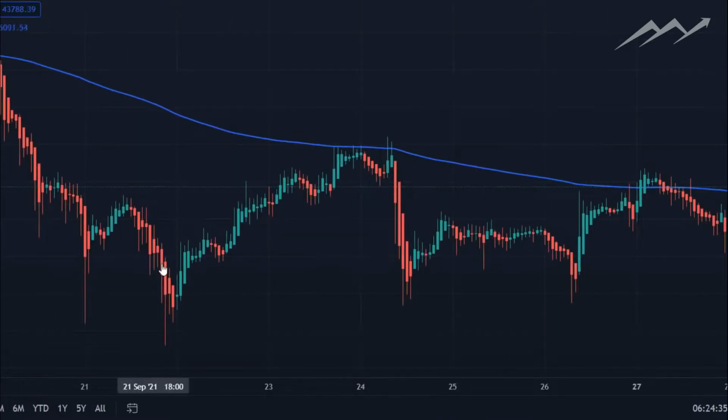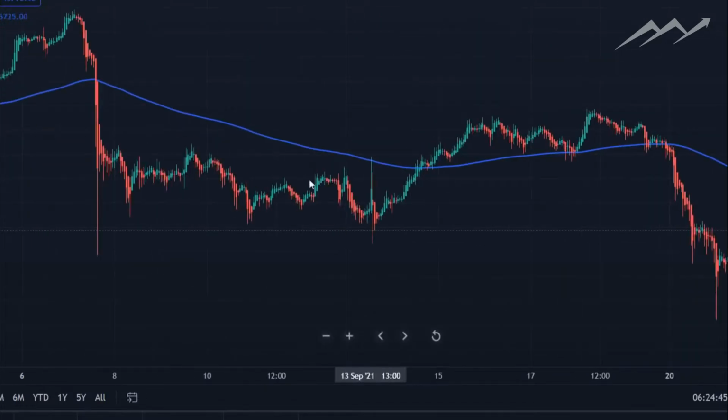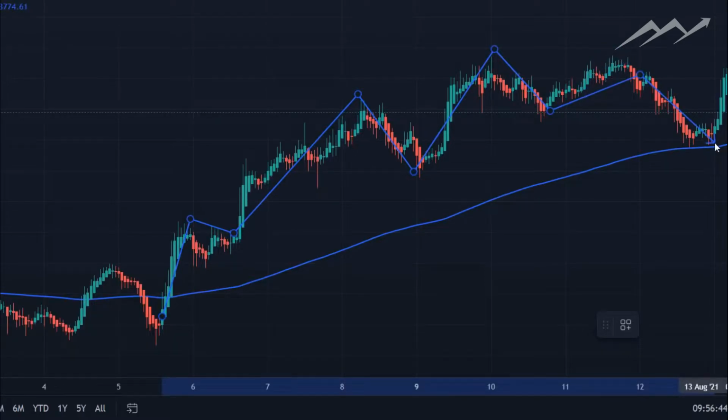Remember that we still need to add another indicator to this chart, but I want you to notice something on this chart. When you study this chart closely, you will see that whenever the candle closes above the 200 exponential moving average, the price tends to go up and the moving average starts acting as a support level whenever there is a pullback in the market. As you can see, this happens almost all the time.